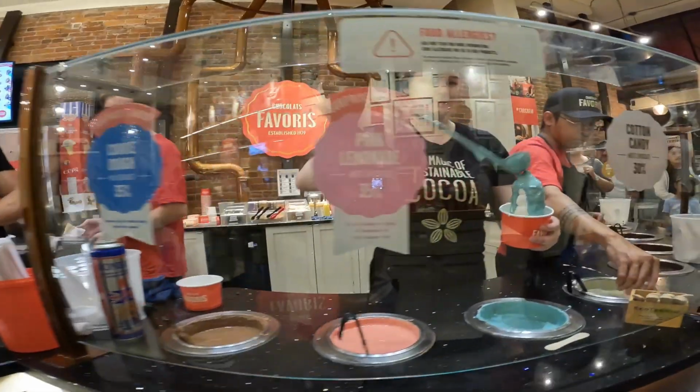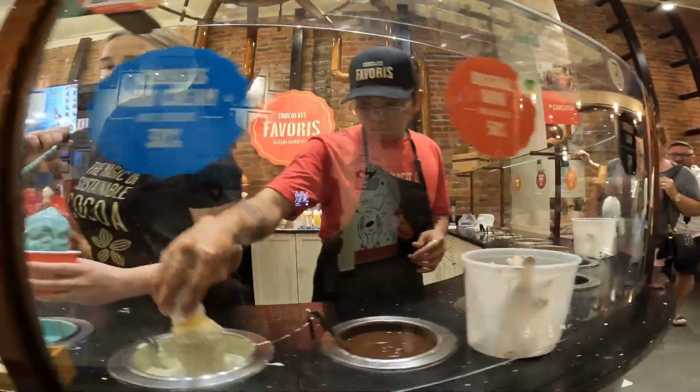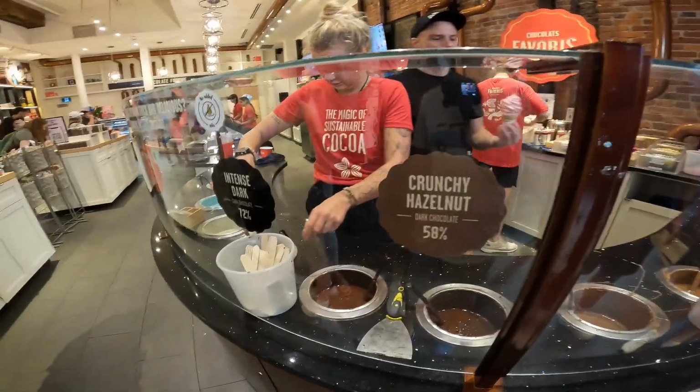So we were walking on Government Street and we saw this place called Chocolate Favors, and there's a huge line out the door, so we were obviously curious. We had to try it, and it's a chocolate dipped cone place. Lots of different flavors you can choose from. She likes it, so we're gonna try it. And it was really good. The chocolate's really thick. It's pretty good, she says. Thick dipped chocolate.